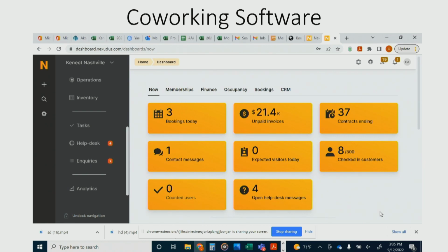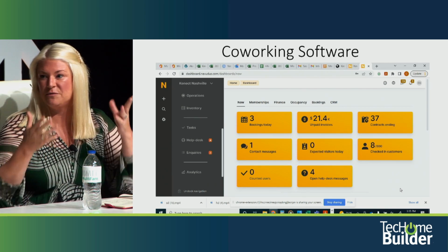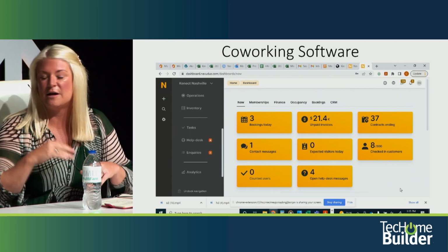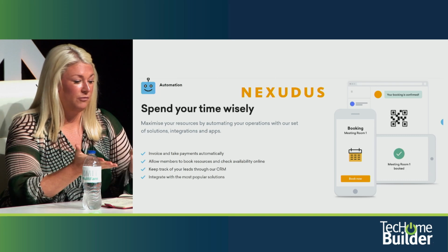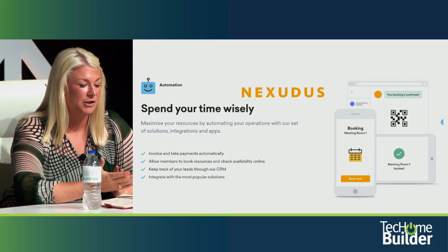You can see right on the dashboard where you have invoicing, your contracts ending, and then your memberships and finance. It's just really user friendly for all the reporting, because this is such a new concept under our business model that we're constantly looking at the ups and downs of where we need to go. And this is really what Nexodus does: it maximizes your resources by automating your operations.